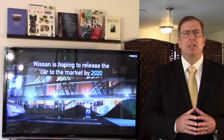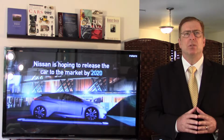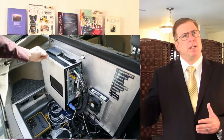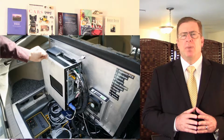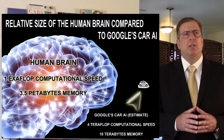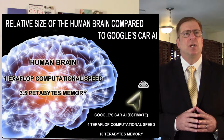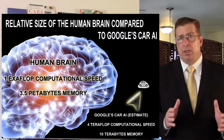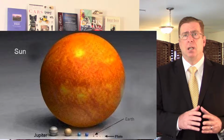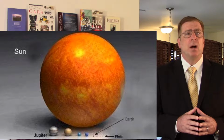As impressive as Google technology is, it's still a far cry away from how our eyes and brains are able to see our surroundings. Although these vehicles are filled with the latest computer technology, their power compared to our brain is really abysmal. This picture is an approximation between our brain and Google's car artificial intelligence. However, a far better description is comparing the size of the sun to the size of the earth to depict this difference in intelligence power.